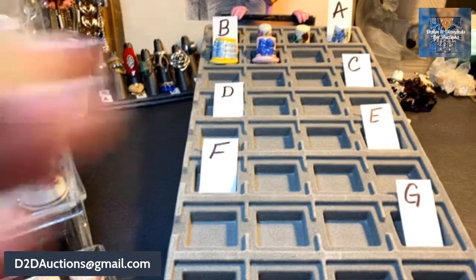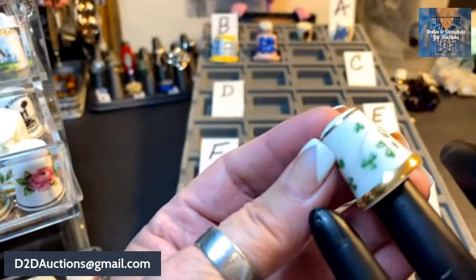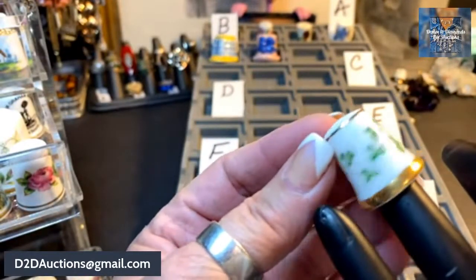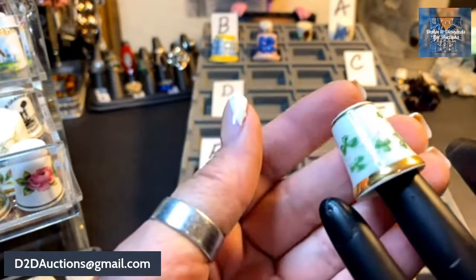This is royal. Hi, sweetie. Just doing some thimbles. $5, buy it now. You guys can all chat to each other. Just hang out. All good. As long as you're together.